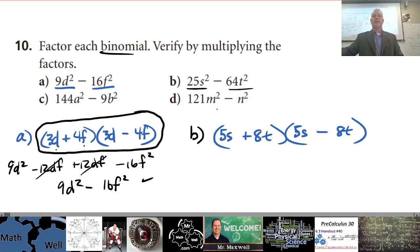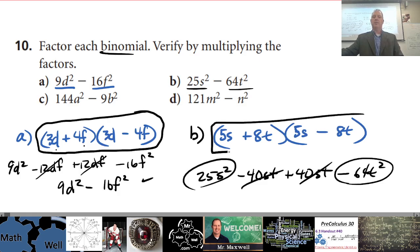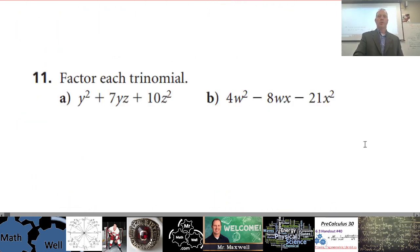We'll do a quick check here. So 5s times 5s is 25s squared. Negative 5 times negative 8 is negative 40. That's going to be st. This is going to be plus 40st. This is going to be negative 8 times 8 is 64. T times t is t squared. Those cancel each other off. I am left with this and this. Yes, this is my answer. Boom. Okay, and you verified by multiplying the factors. Good? All right, moving on.